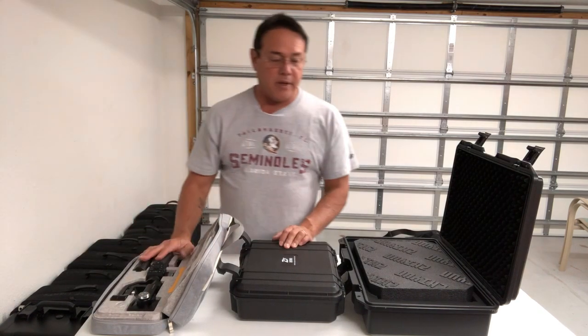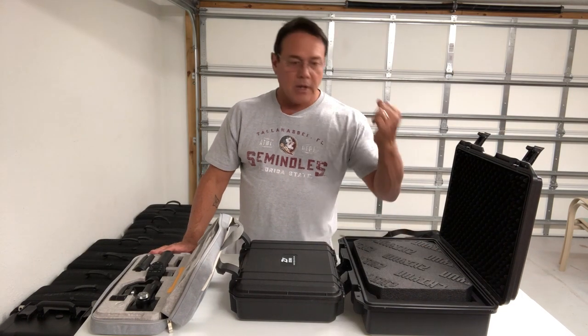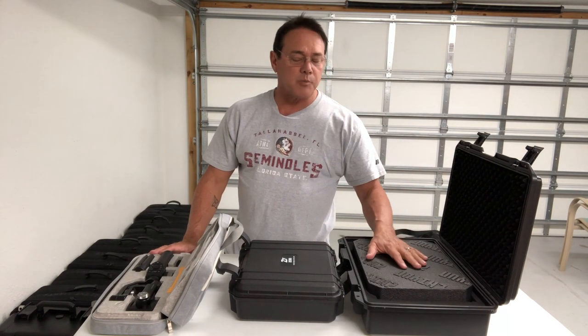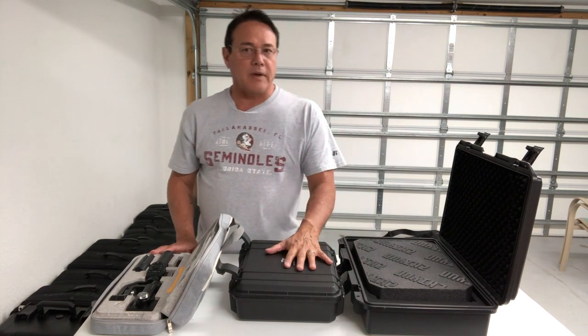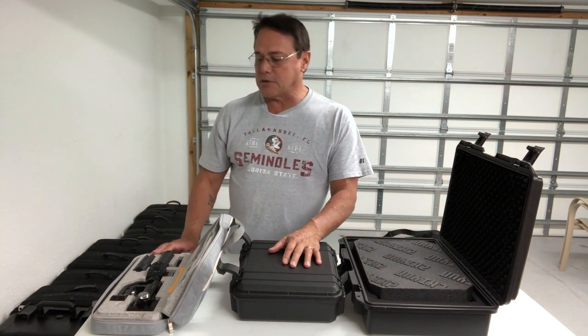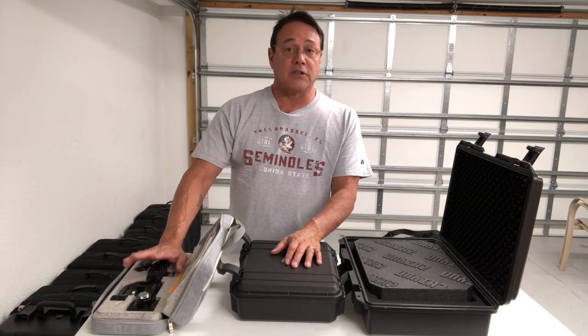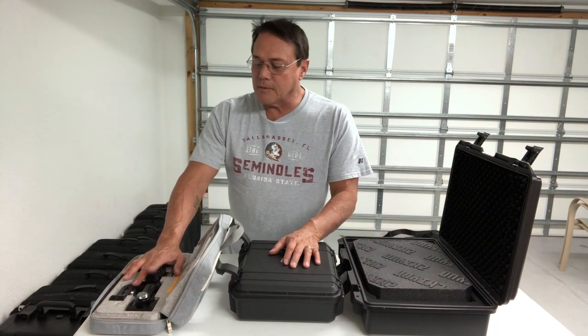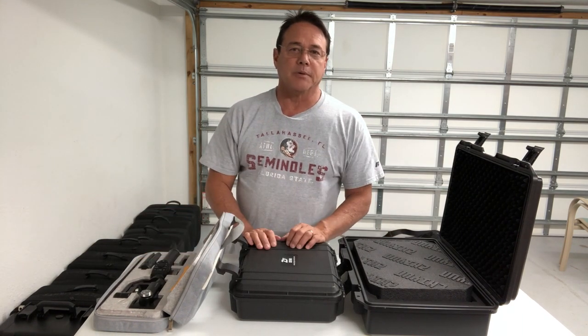So, three gimbals. Again, the Zhiyun Weebill S: heavier, low slung, better, lots more room to it. The Zhiyun Crane works great for Canon M50 size cameras. And then the FeiyuTech Vimble 2 Pro for the iPhone. So those are my three gimbals.